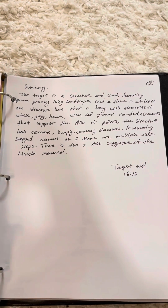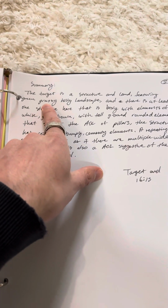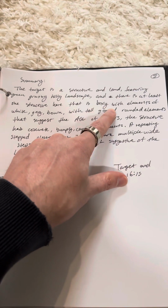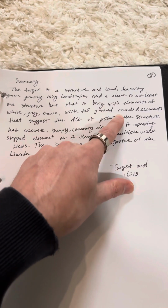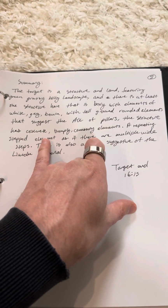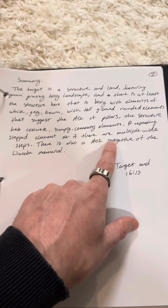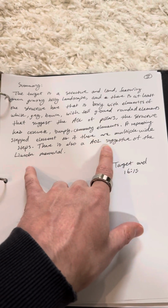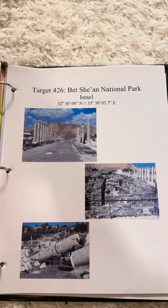So I made this summary of the target. The target is a structure and land featuring a green, grassy, hilly landscape. There is at least one structure here that is boxy with elements of white, gray, brown, with tall, grooved, rounded elements that suggest the AOL of pillars. The structure has concrete, bumpy, cementy elements, a repeating stepped element as if there are multiple wide steps. There's also an AOL suggestive of the Lincoln Memorial, and then a target end, 1615, and this is the target.